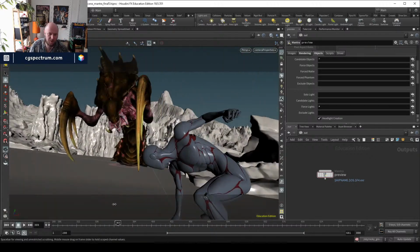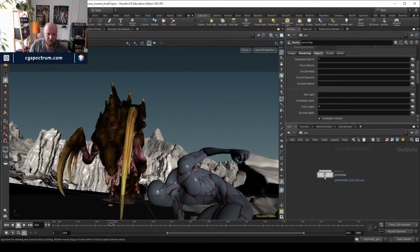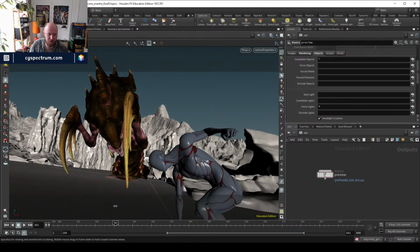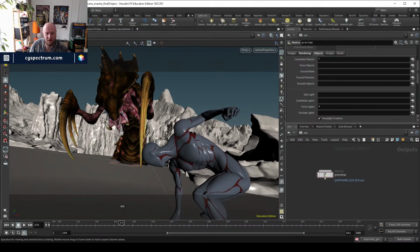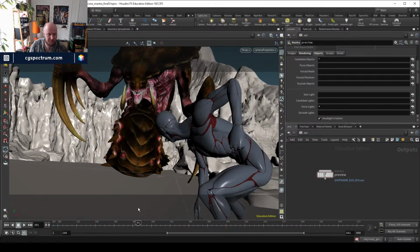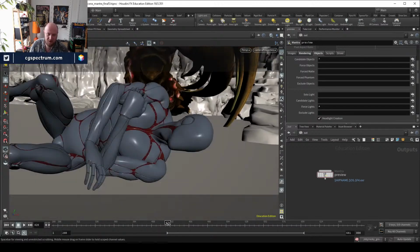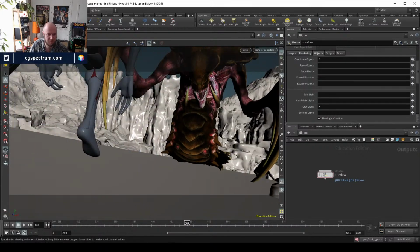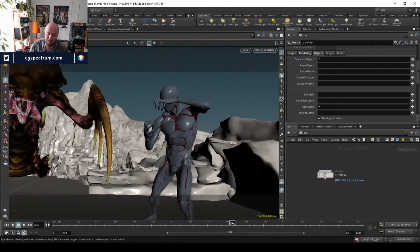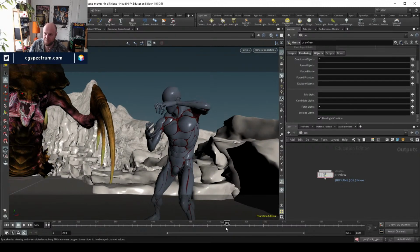I'm going to focus on lighting in Mantra today, but I think a lot of this stuff can be transferred to other rendering engines as well, and to Redshift. There's a little bit of specific stuff that you need to worry about when you're working in Redshift versus Mantra, but it's all the same techniques. It's just different nodes, different settings. It's a little bit more challenging in Redshift, I guess, just because it's not fully integrated.